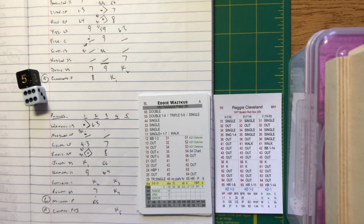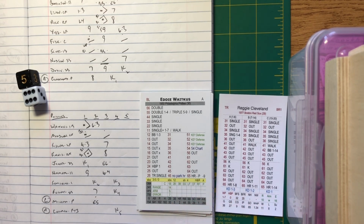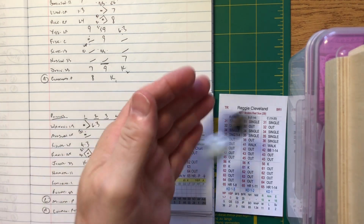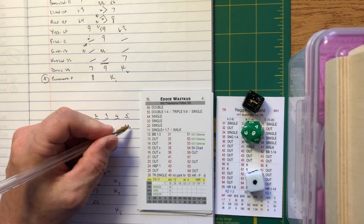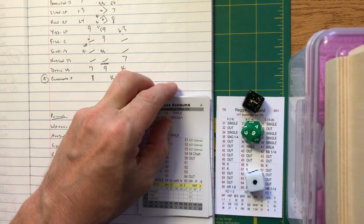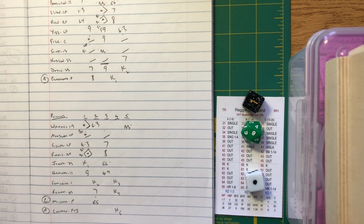Bottom of the 5th. Reggie Cleveland will face the top of the order for the Phillies. Waitkus, Ashburn, and Sisler. Eddie's 0 for 2 or 1 for 2. Cleveland winds and deals. This will be a ball 4. Cleveland didn't like that call. Carlton Fisk either. He turns around and gives Ronnie Millsap a piece of his mind, the home plate umpire. Richie Ashburn at the plate. He's 2 for 2. Could be time for a bunt here.